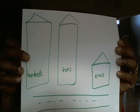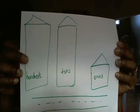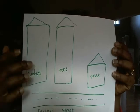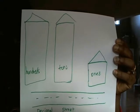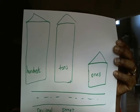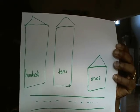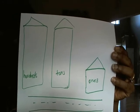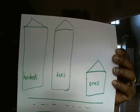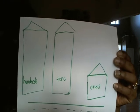So I took a big piece of cardboard and I painted it, and I made huge houses like this, and then I took index paper and I wrote numbers on them. Like one index paper would have one number on it. And then we would sit down and talk about how numbers live in houses. Every number has a place. What if the house was called Decimal Street?